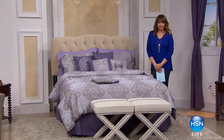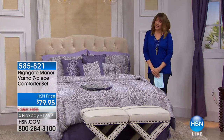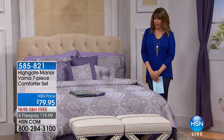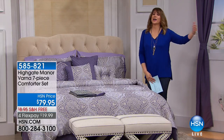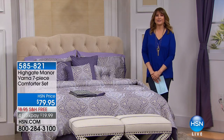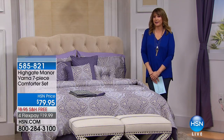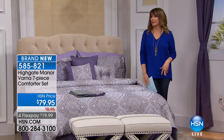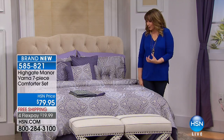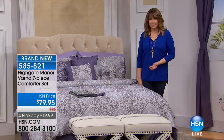Isn't this bed beautiful? It's called the Varna Collection, and it's part of Highgate Manor. Highgate Manor is that luxury line, just like the name says, a manor with a high gate around it. That's the vision, and that's what we all get to have in terms of our bedroom accoutrement. I love having a little accent when I talk Highgate Manor because it's so fancy, but it's also very usable, wearable, not fussy when it comes to maintenance.